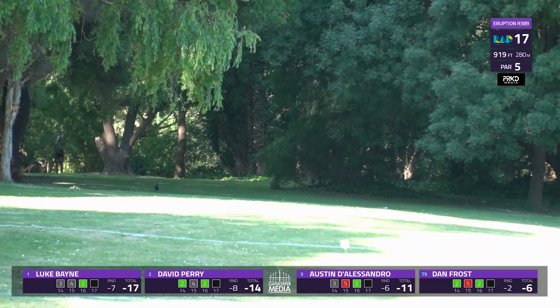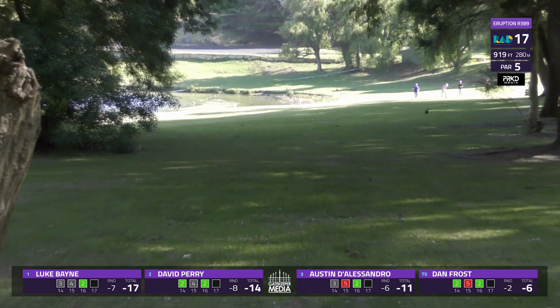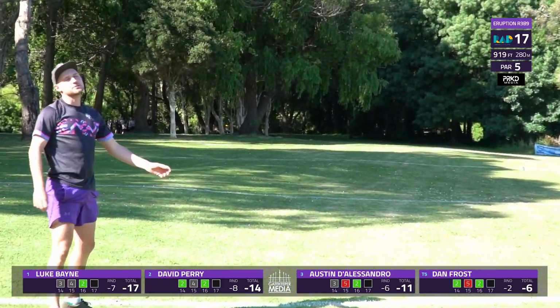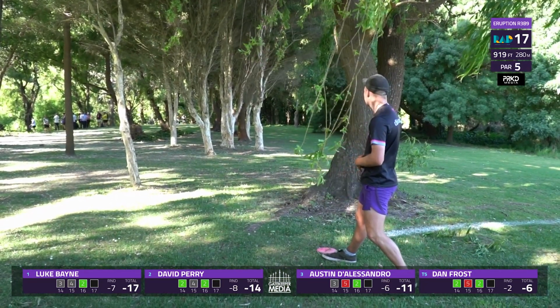Does it have the right angle? That beat all the trees, and he'll have an eagle look. I believe he's at about 30 metres. Oh, too low from Austin. So a little bit excited there. He was trying to get all the way there, I can tell you that.